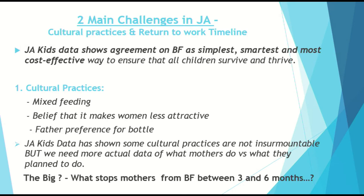And there's still a father preference for the bottle, but they still acknowledge that breastfeeding is best. So there's mixed messages there. So the data from JA Kids has indicated that some of the cultural practices are not insurmountable, but we do need more data. We need to know what stops our mothers from exclusively breastfeeding between 3 and 6 months.